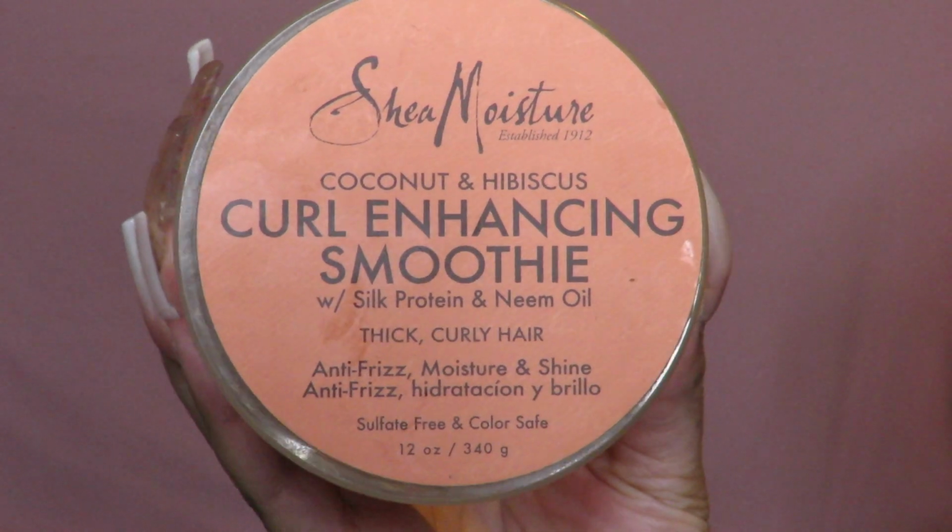When you are doing certain styles, you're gonna want your curls to pop, okay? So this is the next product that I recommend for your curls. If you are a natural, you know all about the Shea Moisture Curl Enhancing Smoothie. I know y'all know about this because this also is a staple. I remember when I first started using this, honey, I said this right here in combination with the Denman brush, honey, it don't get no better than this.